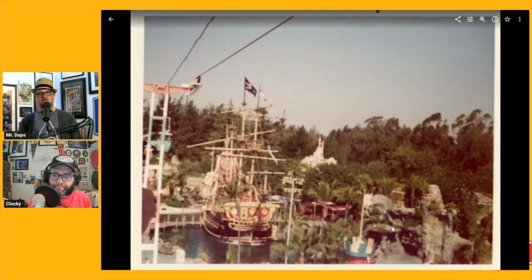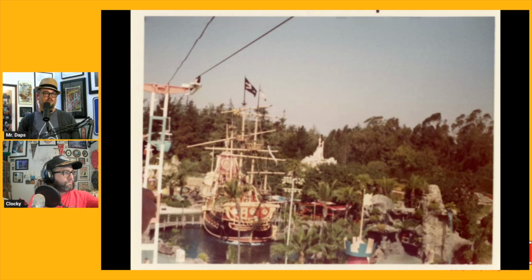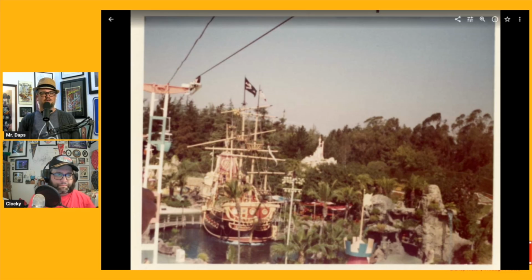I'm also really struck by the pirate ship and Skull Rock, how similar Fantasy Springs' pirate ship and Skull Rock are to this. I'd be very curious if anybody knows whether the dimensions are as close as they look. Skull Rock looks a little smaller here, but the pirate ship looks a lot like what you get when you go in Fantasy Springs at Tokyo DisneySea.